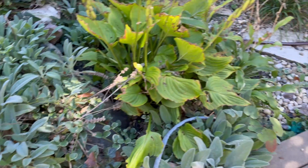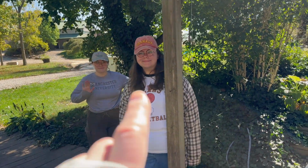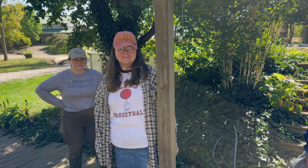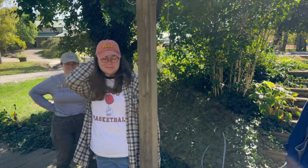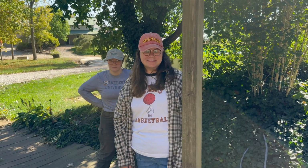And today we have the help of the Manchester University Wasp Survey team. We have Elise, and we have Coco, and we have Lucy today. So thanks for coming, guys. This is going to be your first nest experience, right? Yep. Well, thanks for coming out. It's going to be fun. All right, let's get loaded up and we'll get suited up and we'll go from there.